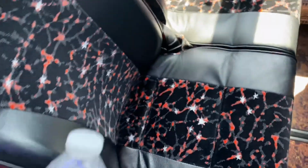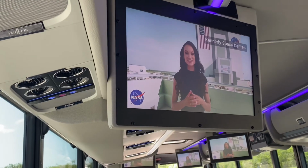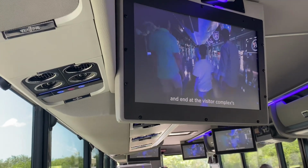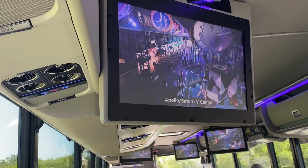But once we got on the bus, it was air conditioned, the seats were comfy, and we got to learn some really cool facts along the way. And end at the visitor complex's own Apollo Saturn V Center.